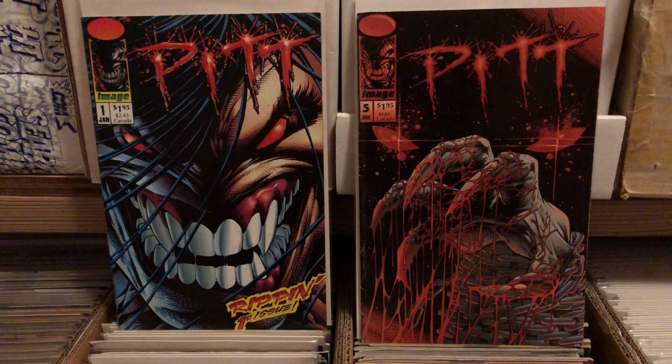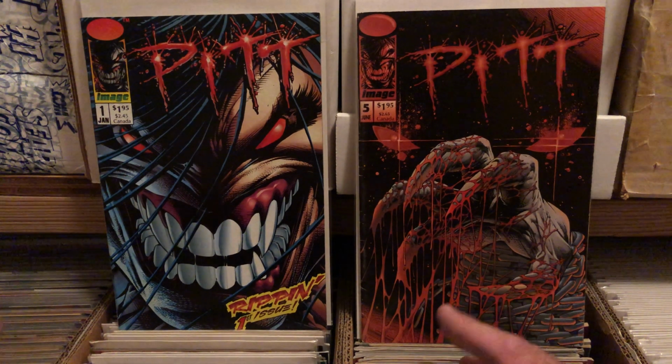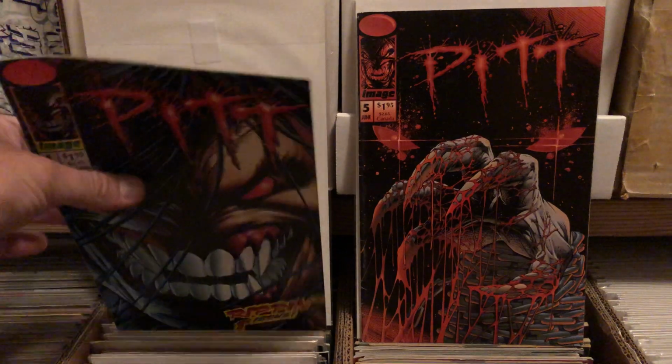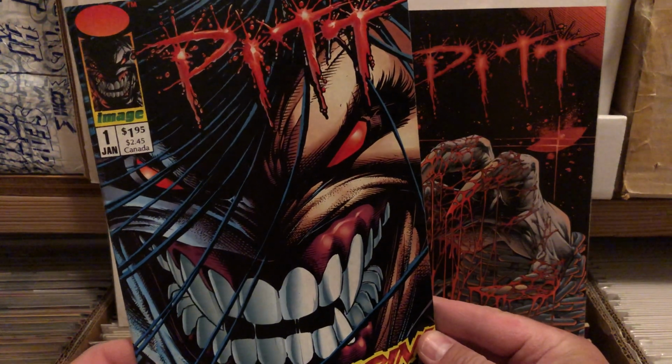And just keep going through comics. 45 long boxes and all. Still picking stuff out. I pulled out a lot of duplicates at different times. This time I kind of passed on it, but one book that I do have a lot of is Pitt #1. I keep finding them all over in here.